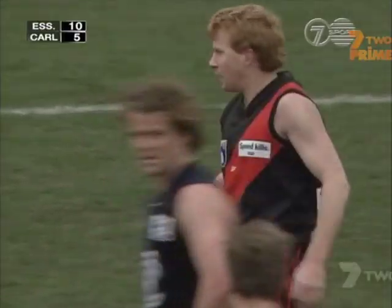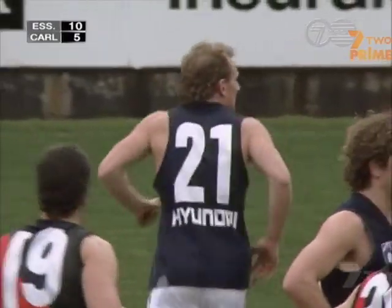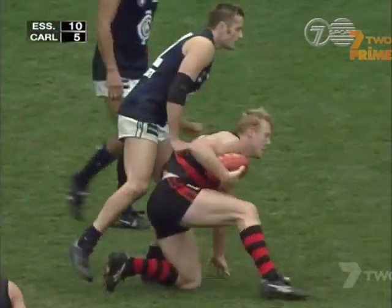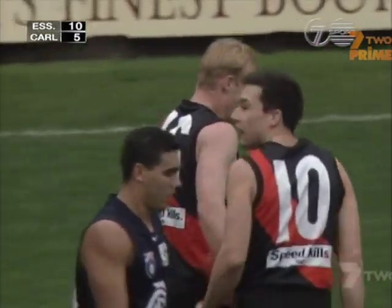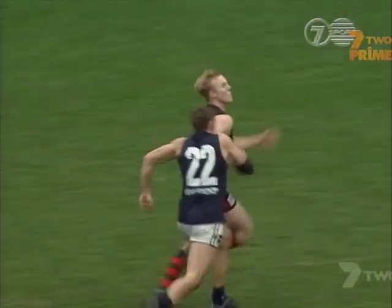Darren Buick gets a free kick for holding a man. Something needed to happen there to break it up. Buick out towards the pocket. Barnard, good lead. Yeah, Barnard went down a full forward about 3 or 4 minutes ago, and Glenn Manton pushed down to pick him up. And all of a sudden now, Barnard with an opportunity to convert another goal for the Bombers.